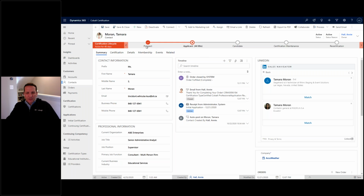Let's walk through how this works. When a contact is created in the system, either on the portal or by the staff, the certification lifecycle automatically kicks off. The first stage is the prospect stage. This is where we're learning about the potential applicant and welcome them into our universe.